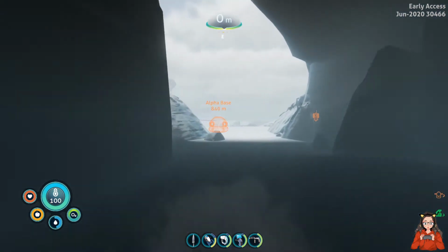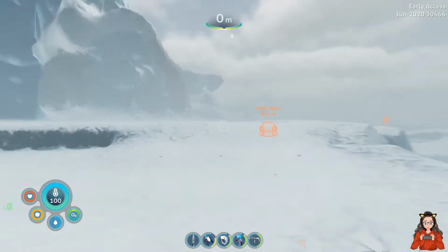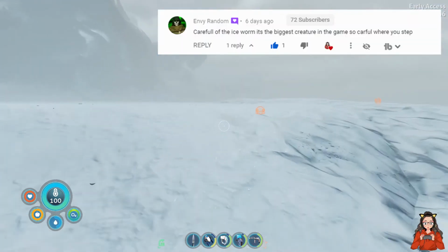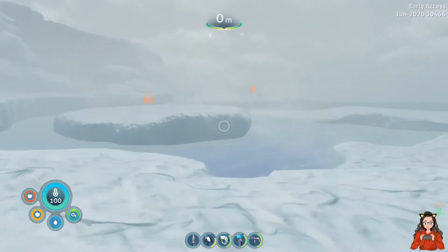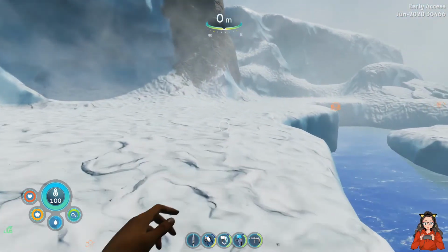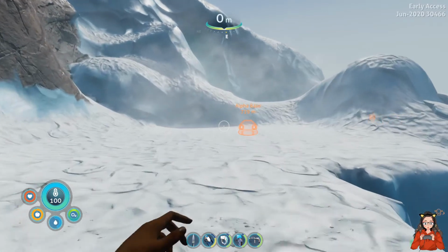I'm excited. This is new, this is beautiful, and I don't know where I'm going to find that artifact, but I'm assuming it's going to be somewhere up here. And you know what? You guys told me to be careful while walking up here. I forgot what you called it, but I guess the biggest creature is up on land in the snow. So not looking forward to it. Is that it? What is that? I don't know what that is, but we're going to go look at it. So hopefully I don't die while I'm doing this.